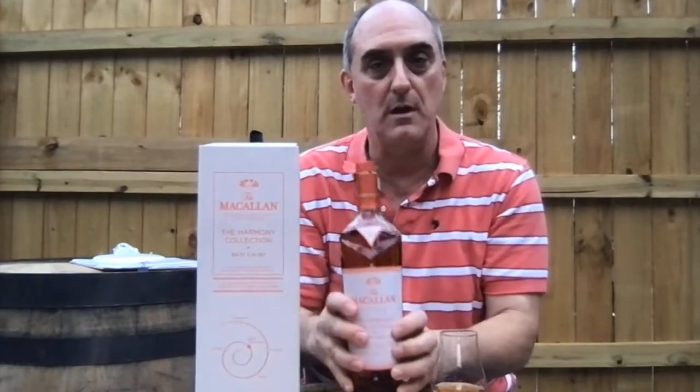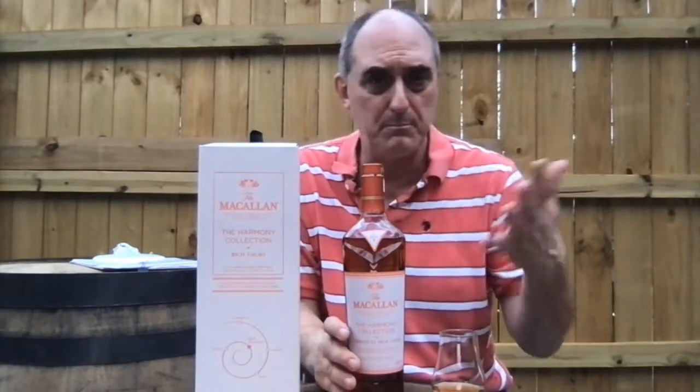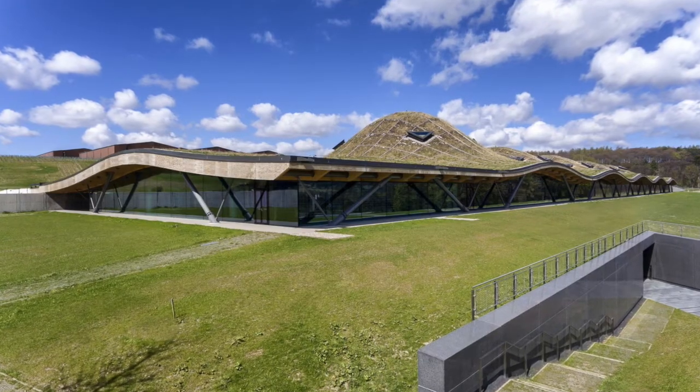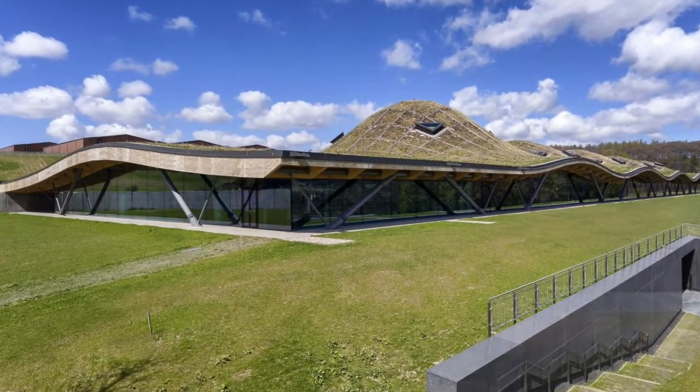Okay, so Macallan is a Speyside single malt Scotch. They were founded in 1824. They're the second best-selling Scotch in the world behind Glenfiddich. They're the second most valuable, maybe third, behind also Glenlivet. The translation of Macallan means fertile ground. They've been owned by the Edrington Group since 1999, which is run in turn by the Robertson Trust, which is a charitable foundation.